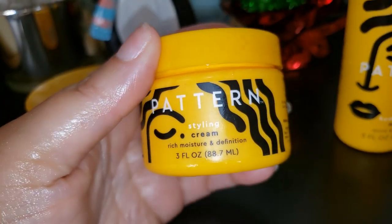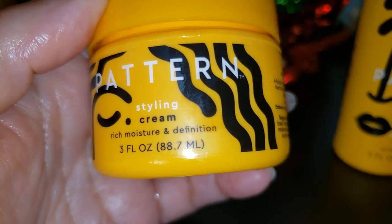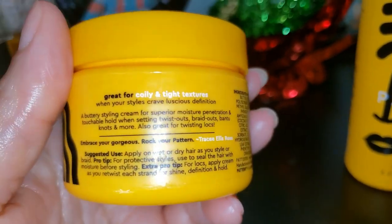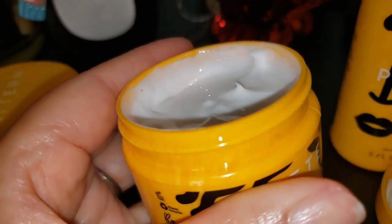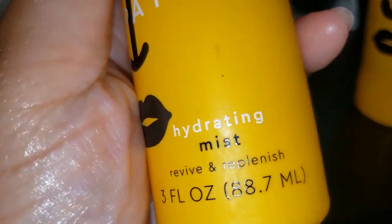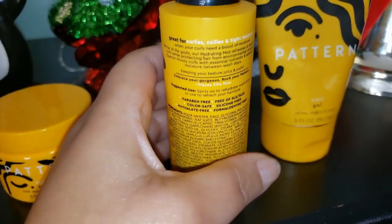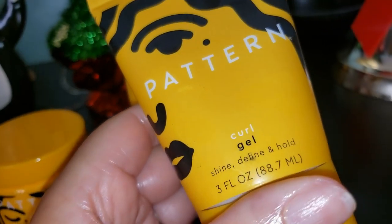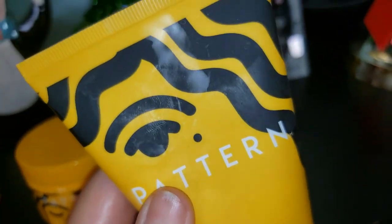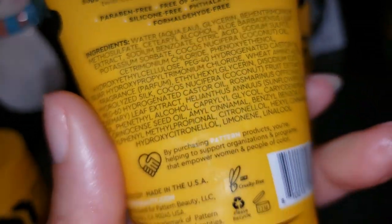Now the next item is a travel size. It is the Pattern Styling Cream. It's rich moisture and definition. Okay, this is it. And next up, I have the Pattern Hydrating Mist Revive and Replenish. This is her. And then the final item I have is the Pattern Curl Gel Shine, Define, and Hold. This is it, in a squeezy tube, which is great. You don't have to stick your fingers in that. And that is the back of it here.